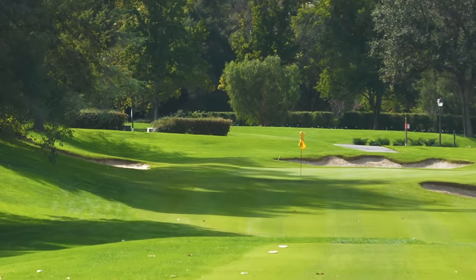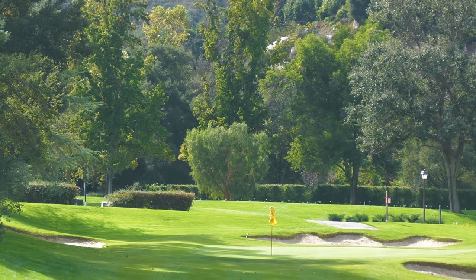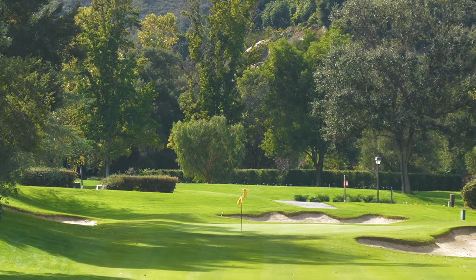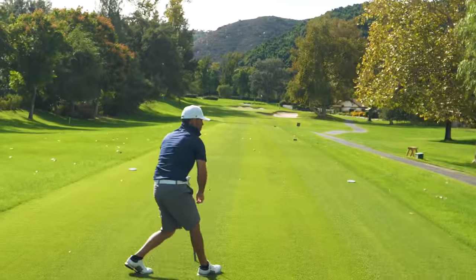Marco hit this one really well. Started just right of the pin, fading out towards it. Yeah, I think it's all over it. Great shot. Just started at the flag with a little draw, but this looks really good. Just a tiny bit left of the pin. Yeah, it looks like it's up there. Nice shot, Coach.